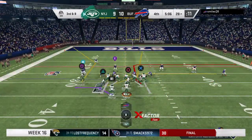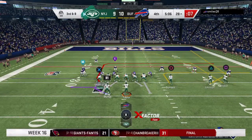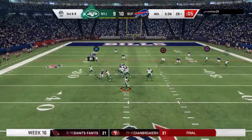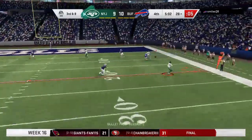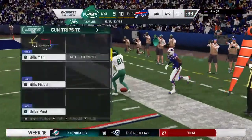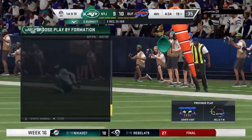So the failure to connect on 2nd down leaves him staring up at a 3rd and 8. Give me some. Now Taylor operating from the gun, and this one complete to Burnett. What a methodical drive this is turning out to be. That time 9 yards, and the sticks move again.